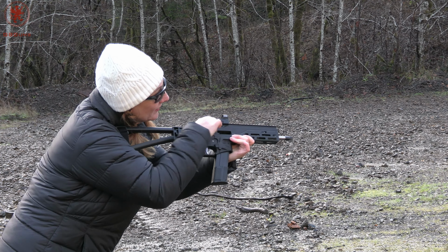Another thing that I think was great about this design is the ability to use AR grips and triggers and safeties. We do have an aftermarket trigger in here, which lets you go fast. Let me try that again, fast. There we go, that's some quicker shooting.